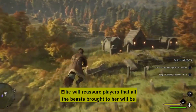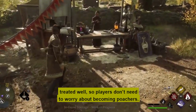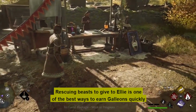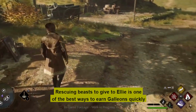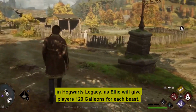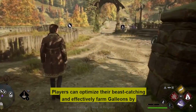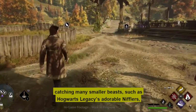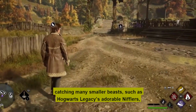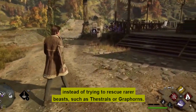Ellie will reassure players that all the beasts brought to her will be treated well, so players don't need to worry about becoming poachers. Rescuing beasts to give to Ellie is one of the best ways to earn galleons quickly in Hogwarts Legacy, as Ellie will give players 120 galleons for each beast. Players can optimize their beast catching and effectively farm galleons by catching many smaller beasts, such as Hogwarts Legacy's adorable Nifflers, instead of trying to rescue rarer beasts, such as the Thestrals or Graphorns.